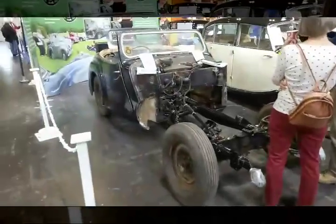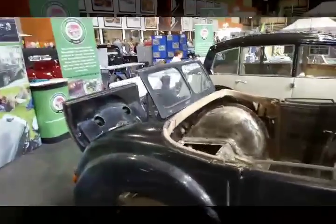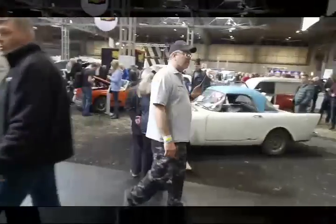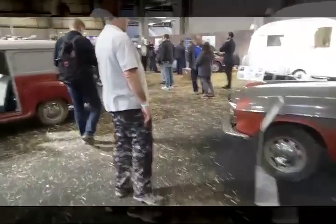Triumph Roadsters, anyone who remembers Bergerac, he drove one of these. Second windscreen for the dicky seat in the back. What has been my favourite vehicle? I'm struggling to pick just one, to be honest, because I like Sunbeam Alpines and they're great. How about this police Moskvich? Go back onto the Carol Nash stand.